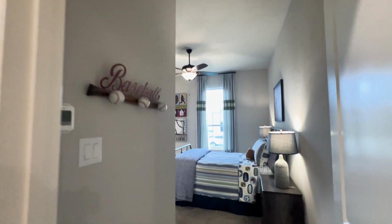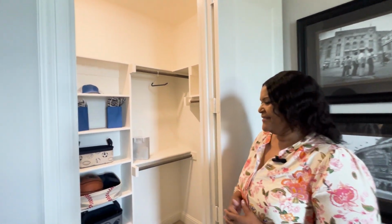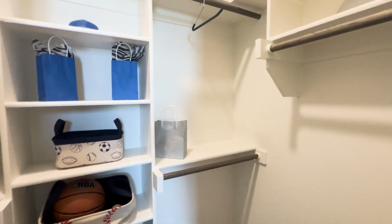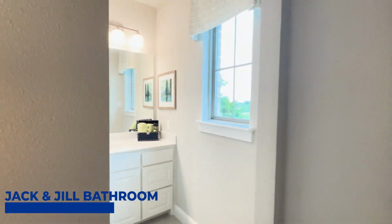Right off the bat, no pun intended. Okay, yes, there is pun intended. You will notice how spacious your secondary bedrooms are. And they have great closets. I mean, walk-in storage. I'm gonna just show you a little peek real quick of these closets. So this is right off of your front door. So when you enter the home, you're going to have these two bedrooms with a beautiful Jack and Jill bathroom.